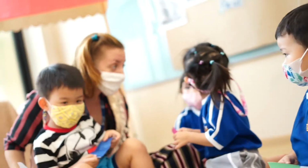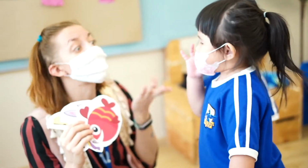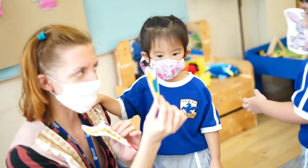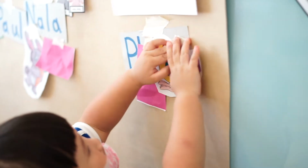So starting from ourselves, we extend to our friends, and then we extend on to outsiders, which we are hopefully going to be able to connect to His Majesty King Rama IX.